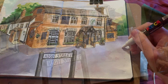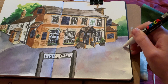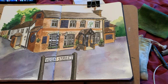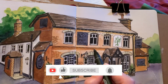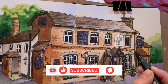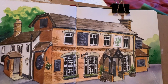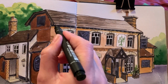And I'm trying to come in with the Posca marker, but I know this is optimistic because again my background's just not dark enough for the road markings to show up, but they're in there a bit, you can kind of see them, so that's okay. And now I'm just adding in some details back with my fine liner again, just stuff that I missed or was waiting till the end to draw in. I think this really adds the finishing touches to the pub. I think it finishes things off quite nicely.